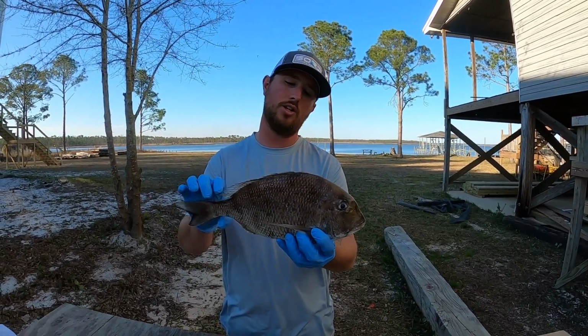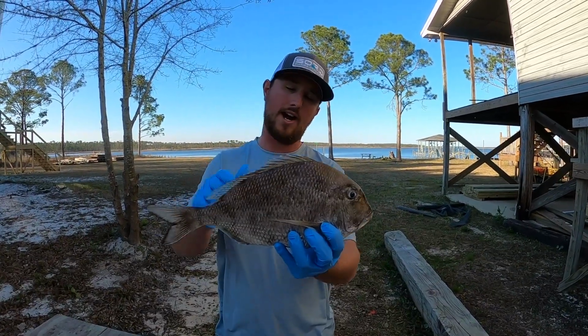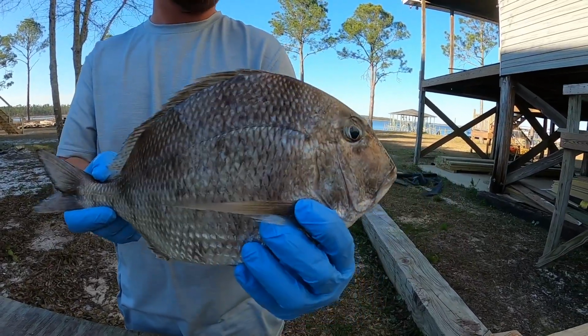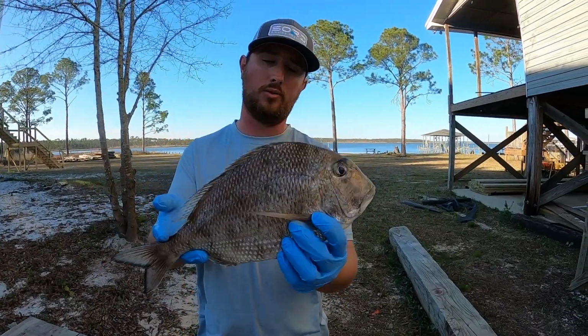And these are actually pretty good. Porgy is a generalized term. You probably call them something else. I just call them a porgy. It's pretty much like a mix between a sheep's head and a pinfish. To me, it's what it looks like. They're all in the porgy family, so I just generically call this one a porgy.